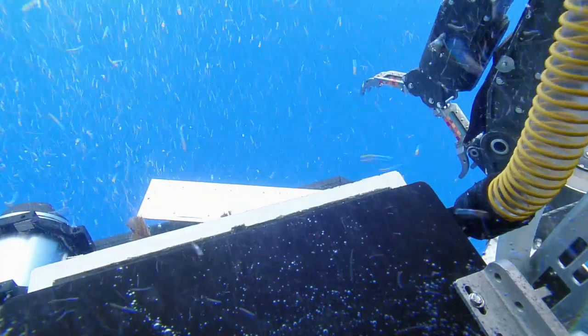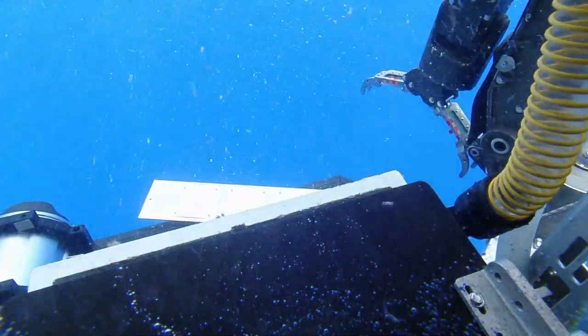And back deck, Atalanta's in the water. Roger.